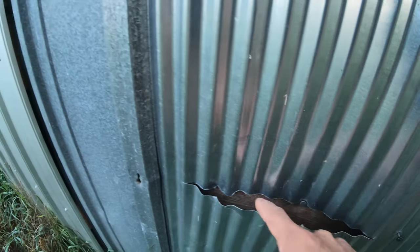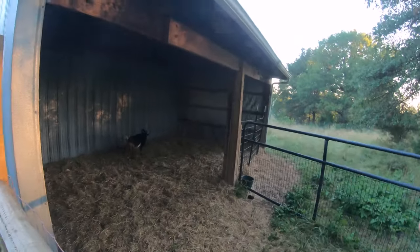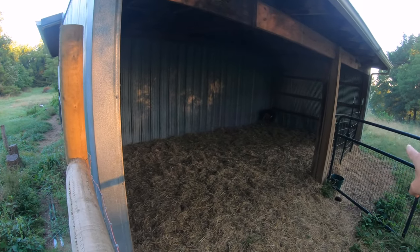Both the boys and the girls have been really rough on their shelters. The boys have been headbutting right here from the inside, and it's actually completely torn the metal sheeting here. Really, it's only a matter of time before they could bust through. All the sides are similar, with the thickness of the metal and the construction. So all that plywood I got is going to line the inside of their shelter.